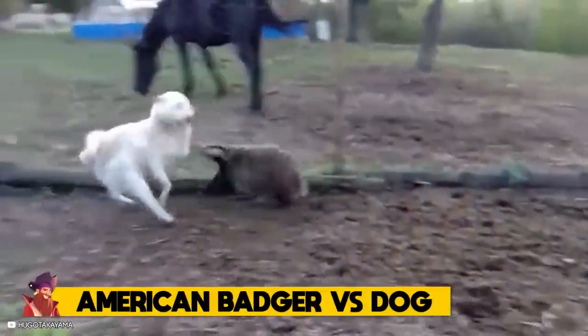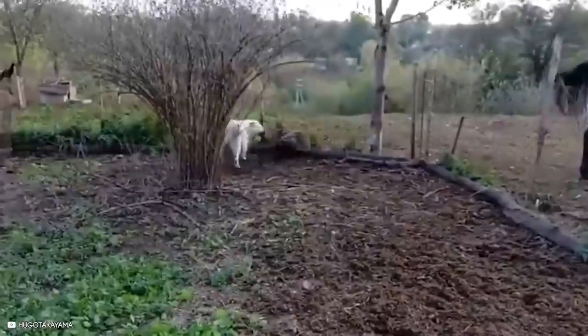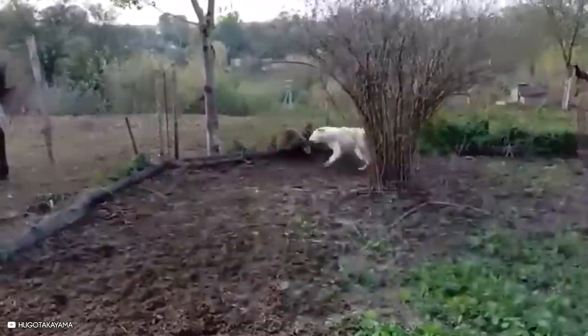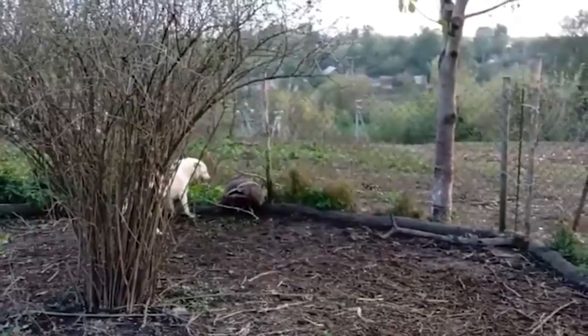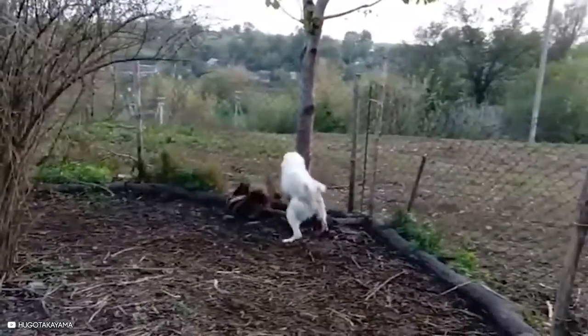Number 7. American badger versus dog. This white dog threatens a badger that has encroached on his property. The dog is barking but not attacking the badger. The badger is cornered but stands its ground. When the dog tries to bite it, the badger goes on the offensive and the dog backs down.